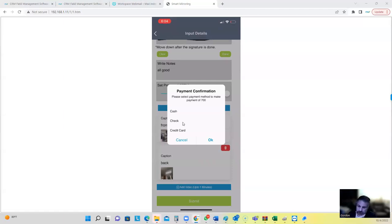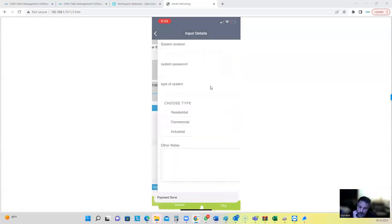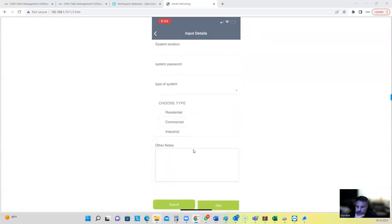Okay, so if you don't take payment, you can cancel it and then charge him later. If he is going to pay you on the spot, that's fine. So you can just choose one of them. Again, let's do cash just to show you the concept. And after I finish it, it opens the form. Remember I told you, you can create a work order form and add it.